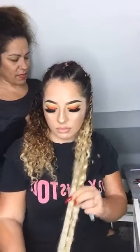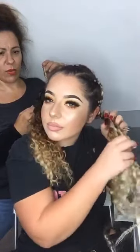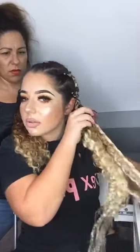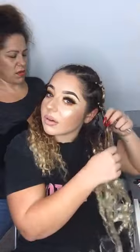Can you just cut these bits at the bottom or not? It just makes more mess. But this isn't your actual hair, is it, on the bottom? No. It just makes more mess though. This is going to be some big hair.